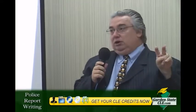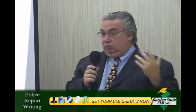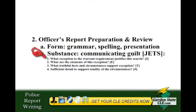This leads to two difficulties. Number one, there's a motion to suppress filed that shouldn't be filed. And number two, when you get to court, the officer is going to have to explain what he did and why there's these deficiencies in the report. Conversely, I'm just going to tell you this from a personal standpoint. If I'm reading over a police report and I don't see any exceptions to the warrant requirement there and the officer's got everything covered, I'm not going to waste my time filing a motion to suppress evidence.